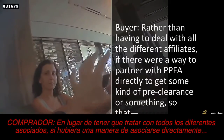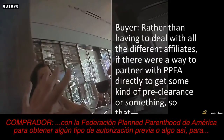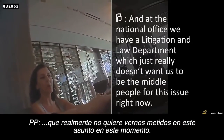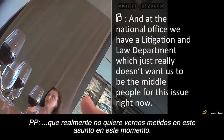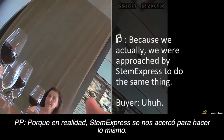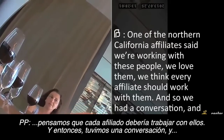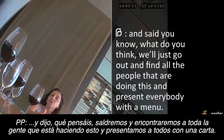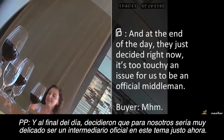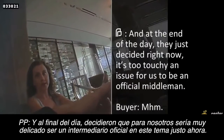Rather than having to deal with all the different affiliates, if there were a way to partner with PPFA directly to get some kind of pre-clearance or something. At the national office, we have a litigation and law department, which just really doesn't want us to be the middle people for this issue right now. Because we were approached by StemExpress to do the same thing. One of the Northern California affiliates said, we're working with these people, we love it, we think every affiliate should work with them. So we had a conversation, and we said, we'll just go out and find all the people that are doing this and present everybody with a menu, and at the end of the day, they just decided right now it's too touchy an issue for us to be an official middleman.